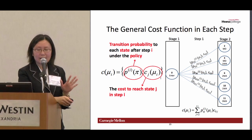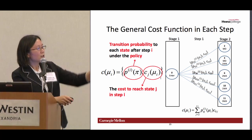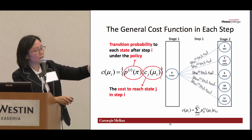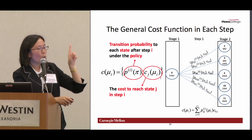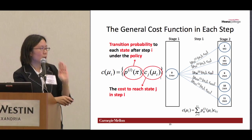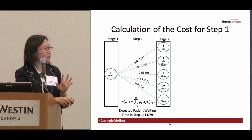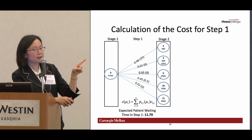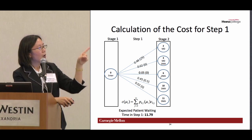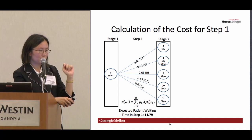The cost at each step is actually just the weighted sum of the waiting time. So it is the sum of the waiting time for each possible transition weighted by its transition probability. Let's use the data for MDP as an example. There is a 46% chance that a patient will see a physician at stage 2, which requires about 25 minutes of waiting time on average.